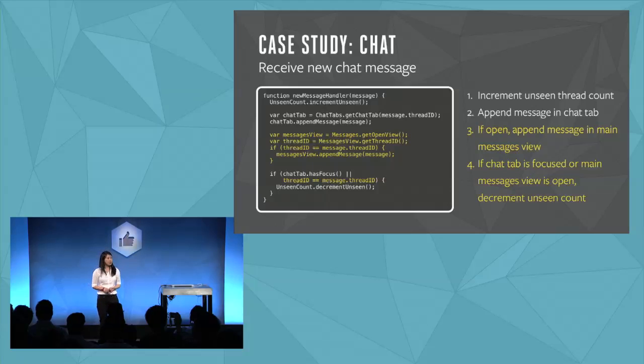One is that the code really has no structure. It's very imperative. That makes it fragile. And we lose a lot of the original intent behind it. It's hard to tell just by looking at the code that you want to keep the messages view and the chat tab view in sync. It's hard to tell that you only want to increment and then decrement. You don't want to do either of those more than once. And as we add more features, this code only gets longer.